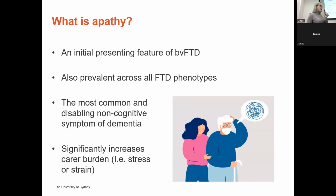And when we're thinking about apathy, as many of you would probably know, it's one of the initial features of the behavioural variant of frontotemporal dementia. But we're also now starting to understand that it's prevalent across all of the frontotemporal dementia phenotypes. And it is one of the most common and disabling non-cognitive symptoms of dementia, and really significantly increases carer burden. So that's this strain and stress that we're talking about and that you experience as carers.